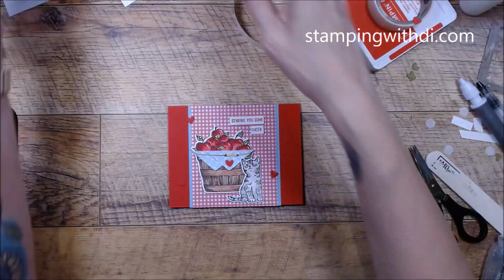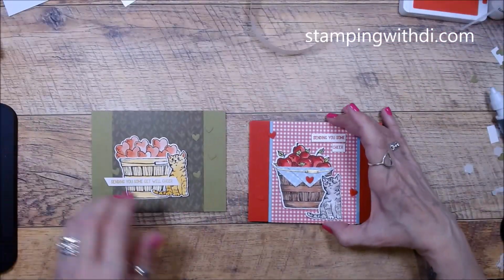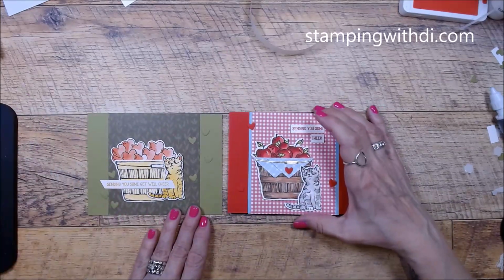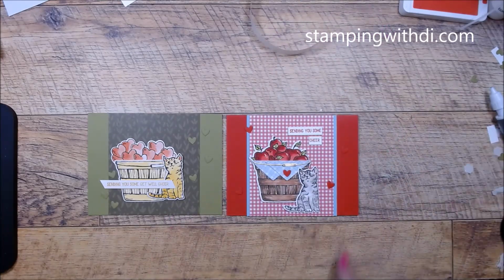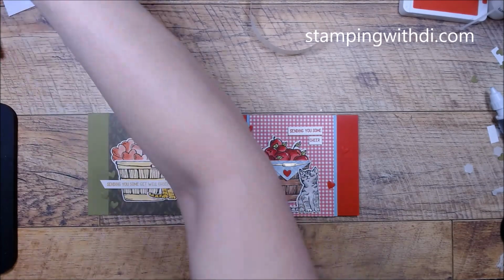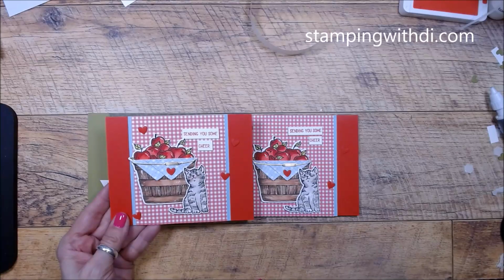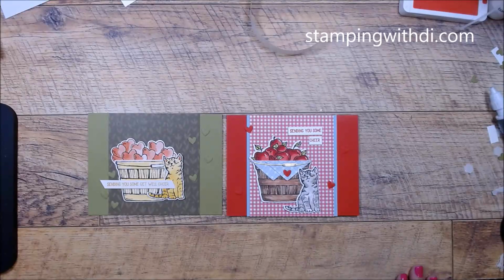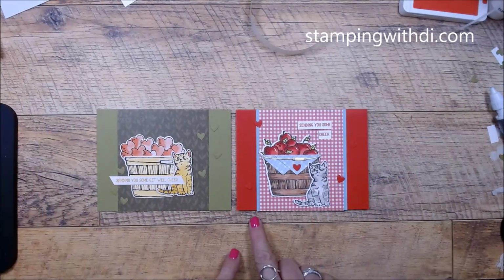All right, so here is the, look at that mess. Always such a mess. All right, so here's the catalog version. And did I put anything on the inside? I didn't. I did not put anything on the inside of the catalog version. And then here is my twist version. So now the one I did earlier, I made the greetings come down a little bit, you know, into the basket. But other than that, it's pretty much the same card. So I know my favorite. And I still need to trim this, right? Because it's a little bit too long there. And I'll trim it later.